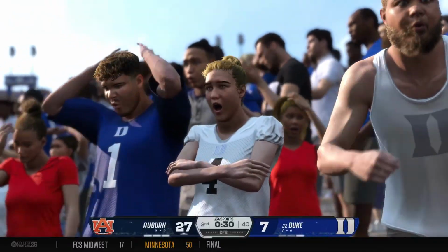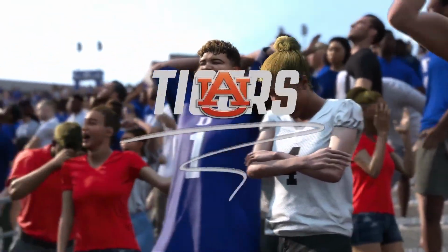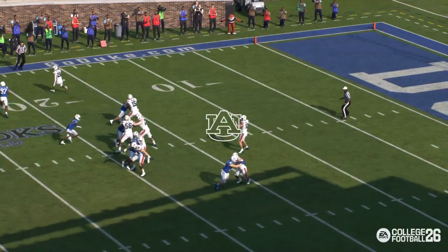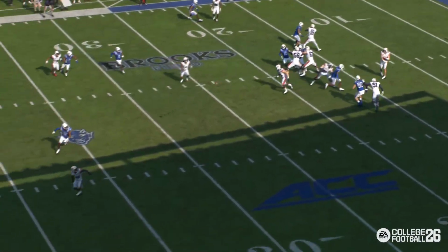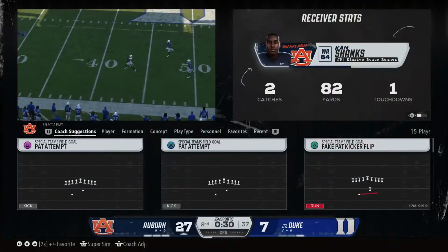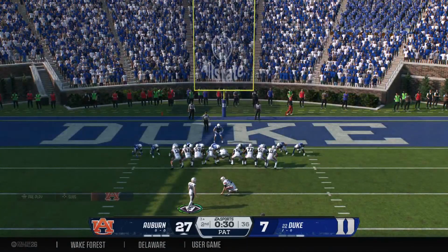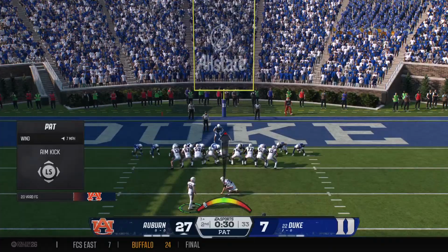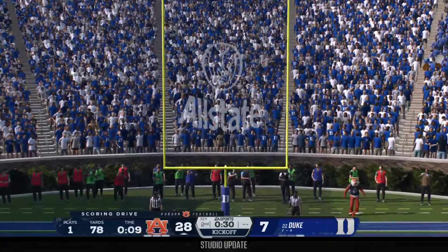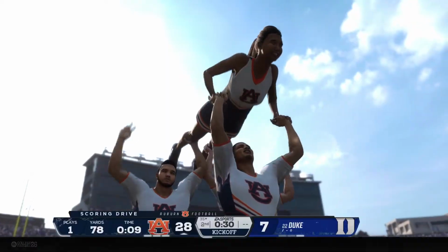Touchdown, Tigers. Well, this offense is clicking. They've been doing it all first half, running the ball, throwing the ball. They add insult to injury with another touchdown here right before teams go into the tunnel. This defense, guys, they have got to find some answers, and they've got to regroup here at halftime. And they knock through the extra point, and they're up 28-7.